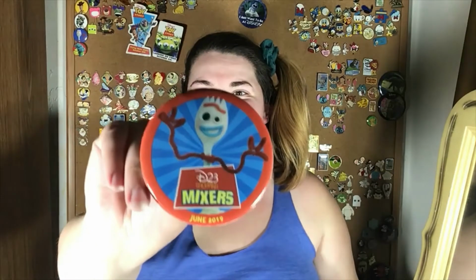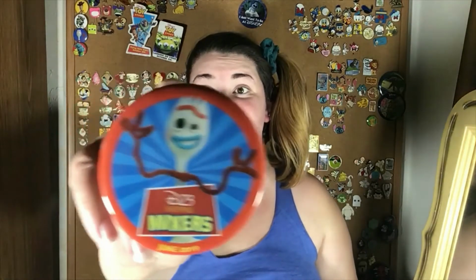Come on. Okay, last one I'm going to show is not Disney Store exclusive. It's not cast member exclusive. It's actually technically D23 exclusive, but I got it as a cast member. So it's this here, and it's D23 Shopper Mixers June 2019, and it's Forky.